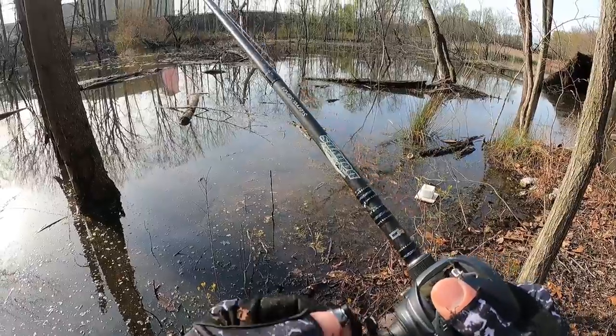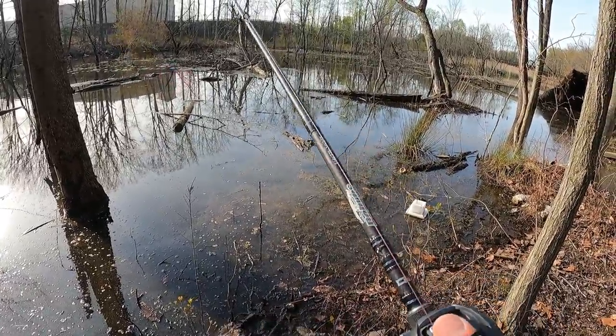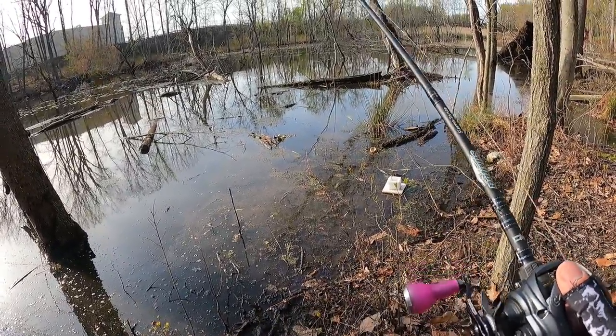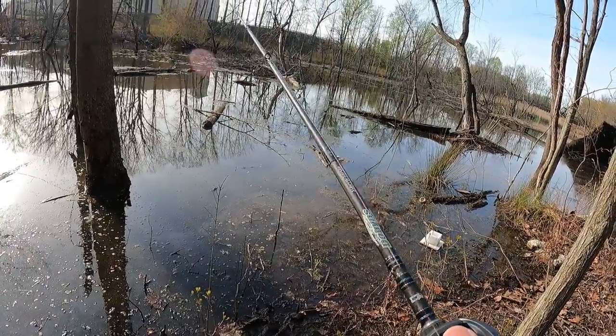Let's go. Yeah, topwater fishing is one of my favorite things to do. Especially with frogs, these Frog King Jrs, thebomb.com. You guys need to get some of these ASAP.